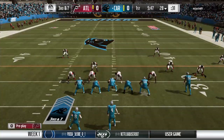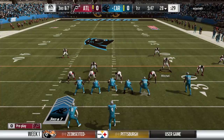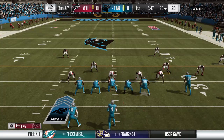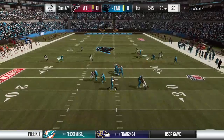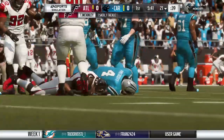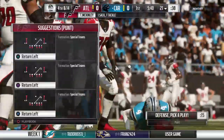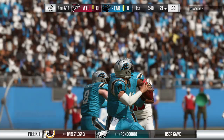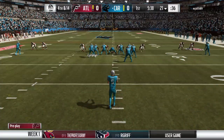They head to the line facing a 3rd and 7 following the incompletion on second down. Out of the gun, here's Prescott. And the Falcons get there. The Falcons get the sack, down he goes. Jack McKinley with a big-time sack on 3rd down. And it'll be a loss of 7.